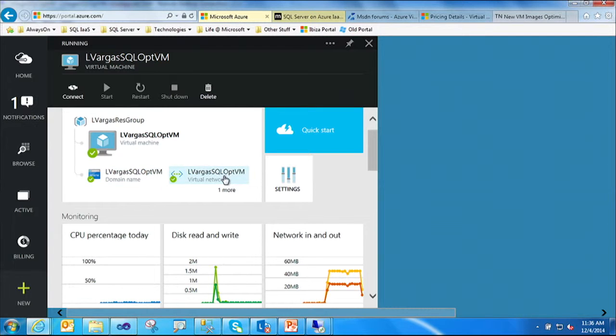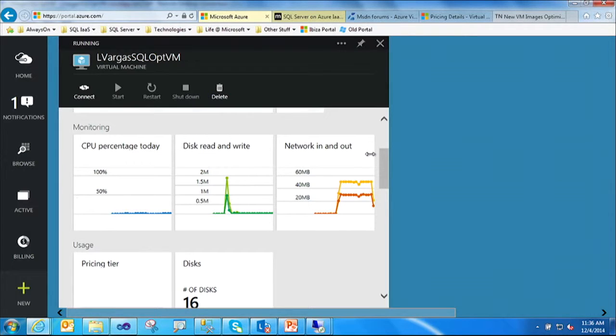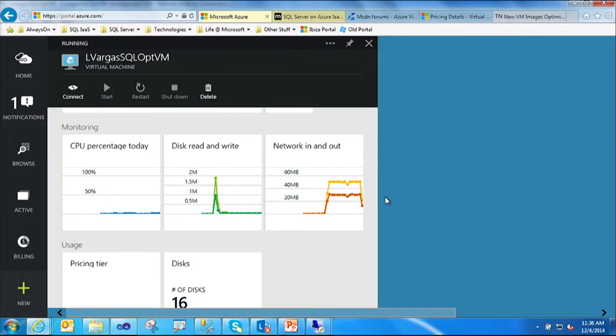It comes into one virtual network itself. So if you want, for example, to add a website, you just create the virtual machine for the website, or the website itself, as part of the virtual network, and then it can connect. We'll talk about the monitoring aspects. In this case, I'm already tracking CPU utilization, disk reads and writes, network utilization, etc.